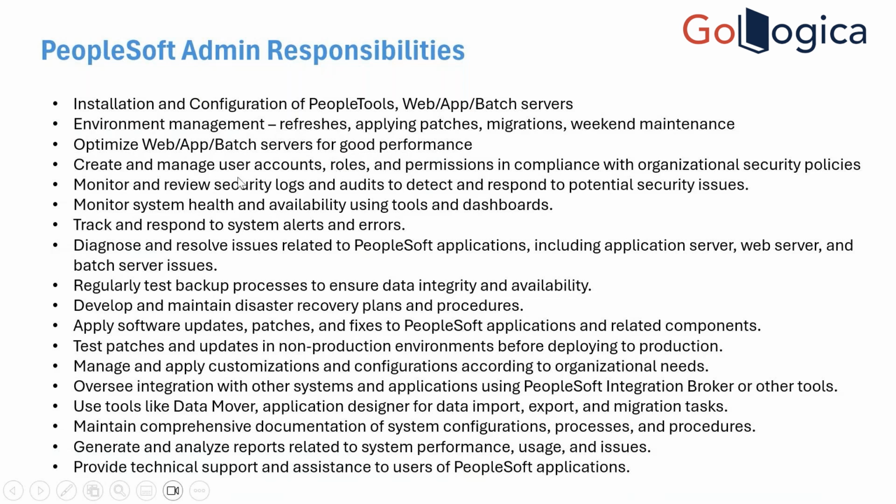Then monitor and review security logs and audits to detect and respond to security issues. We'll talk about different logs, what to look for in those logs. So app server logs, web server logs, your audit tables in the database. All those things a PeopleSoft admin will look at. So say someone asks you how many users were logged in from this time to this time, right? So give me that data. So you should know from where to get that data.